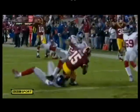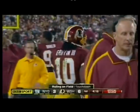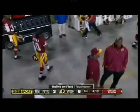And Joshua Morgan picks it up and takes it in. So Jerome Boger gets a chance to look at it because it is a scoring play. For the moment a touchdown. Well, what a play. I mean, we know he can do some very special.